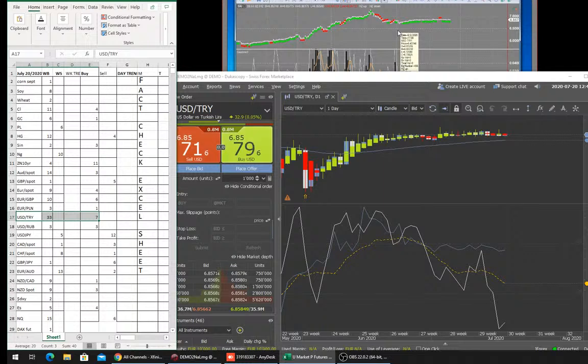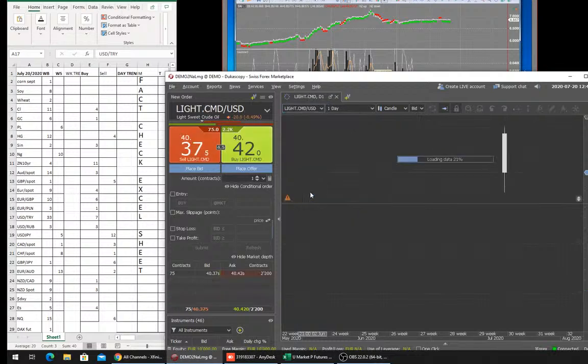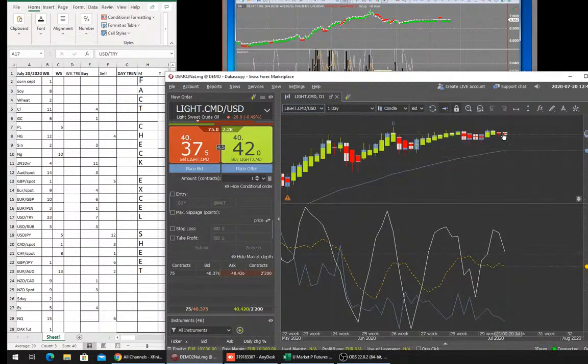So there we are with the Turkish lira. Now, it's holding firm. Let's take a couple peeks at the oil now, and we'll run over to Canadian from there. Okay, so on J4X, you can see oil is pretty much unchanged, like a flat line going on. This is rolling over on the fast-moving stochastic. A couple of reds here, but almost more white.